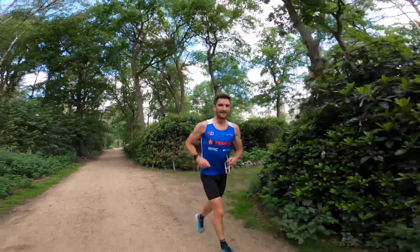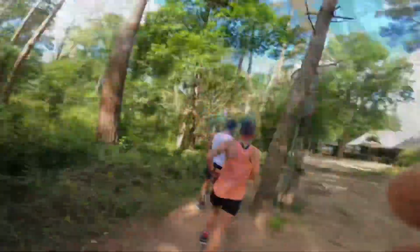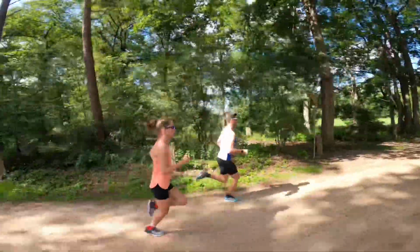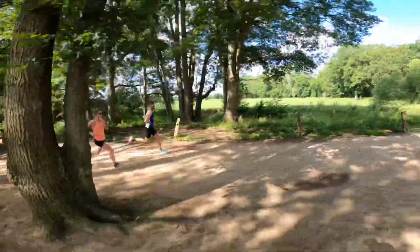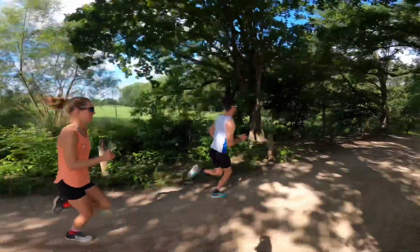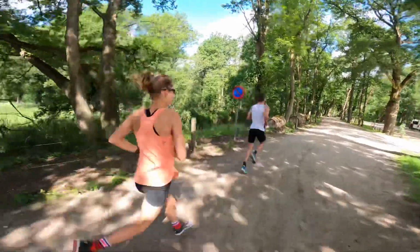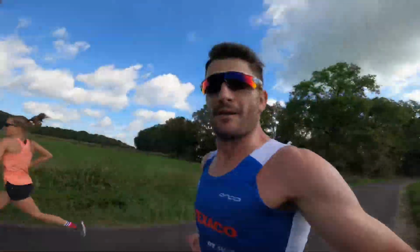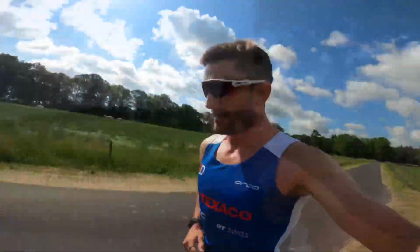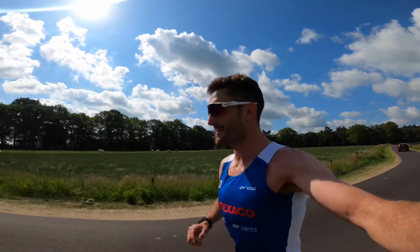Done. Same pace, about 340 a k. Feeling like rubbish. Last rep and Rachel decides to go up the hill. I got there. That was the last one. Yeah. Same pace as the first one.